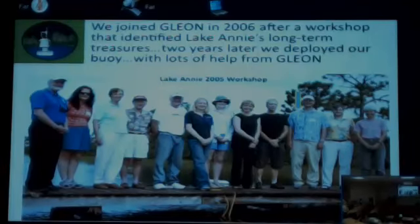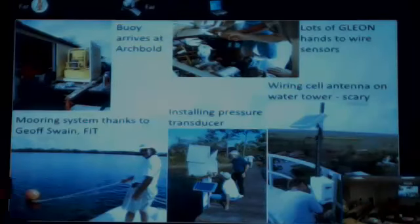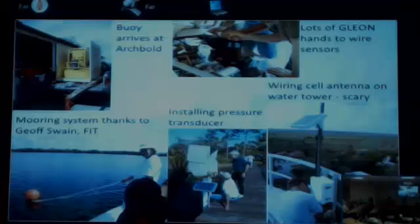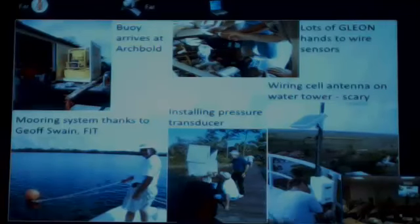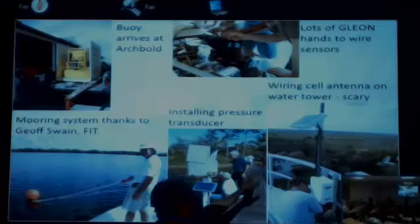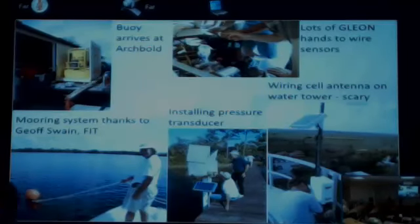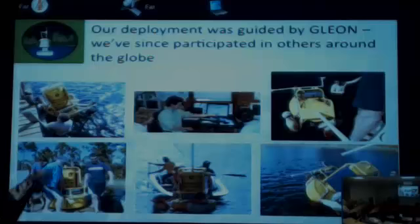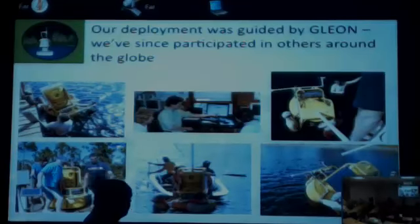So with lots of help from Gleonites, we had a meeting in 2008. We hosted the annual meeting for GLEON, and we invited a whole bunch of people before the meeting to help us do all this. We got the buoy, and we got lots of people who knew how to wire all the sensors. Hillary Swain's husband did our mooring system. He's a marine engineer. Putting pressure transducers up, going up the very scary, unless you've had a couple of beers, water tower, and installing the cell antenna and all that. And these are all GLEON people who came and did a whole lot of work, including doing all of our data transmission.